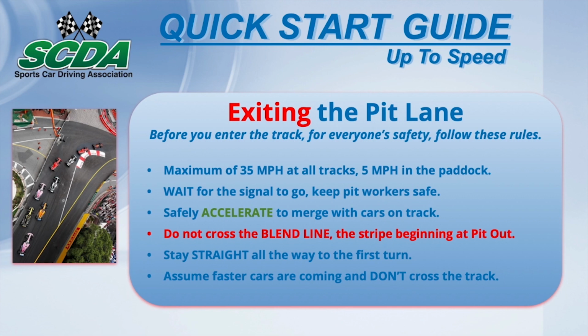Back up the video if needed. A pit lane protocol is equally important. Keep speeds down and wait for direction from the pit workers.